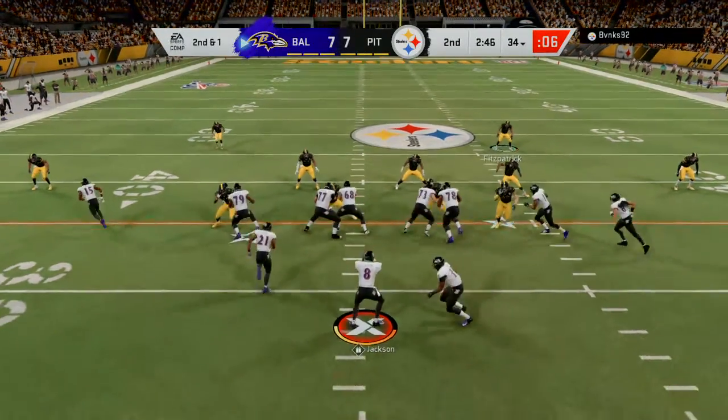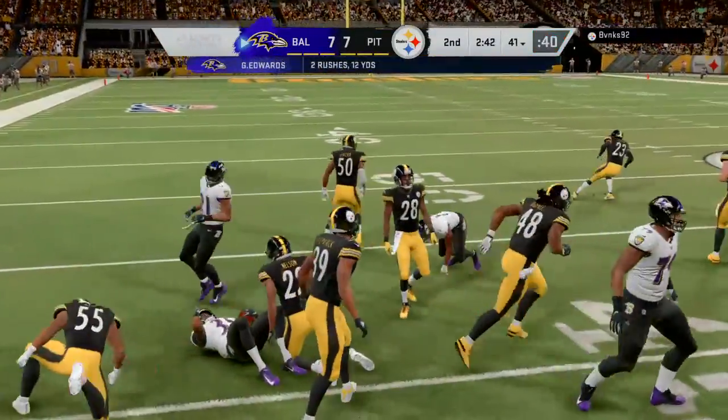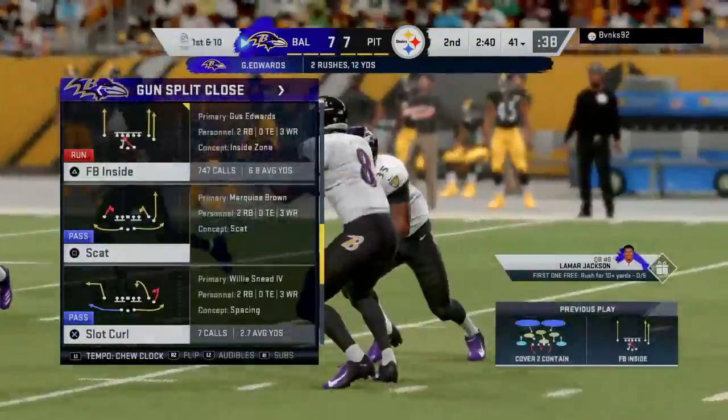Here's second and a goal for the 34. On second down, it's Edwards. 7 yards there and a first down.